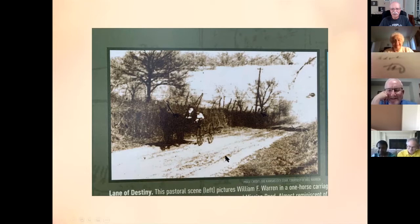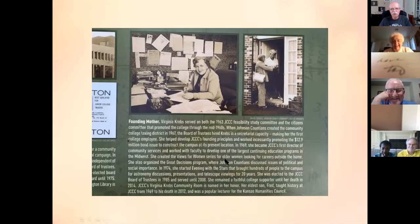And this is the picture that interested me the most. It talks about Billington being the founding father, and I didn't capture that. I'm biased, so I captured the founding mother, which they say is Virginia Krebs. It talks about her being the first employee of the college, and some of the things that we know from having been around the college for a while. But I just thought that was kind of fascinating.